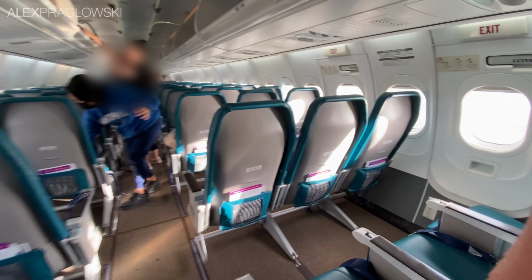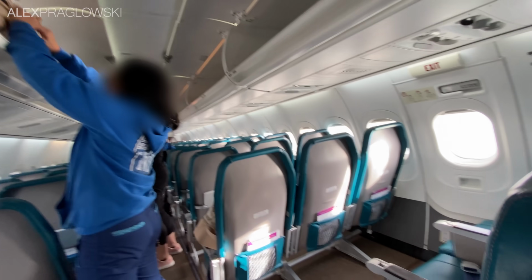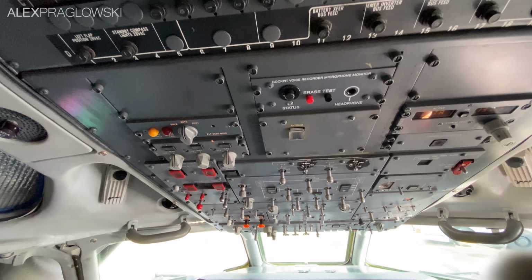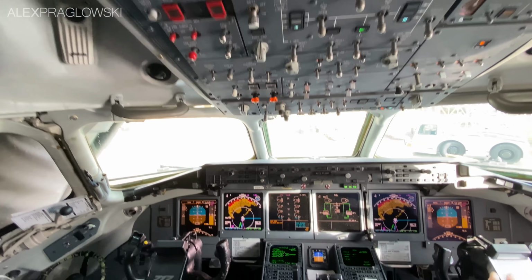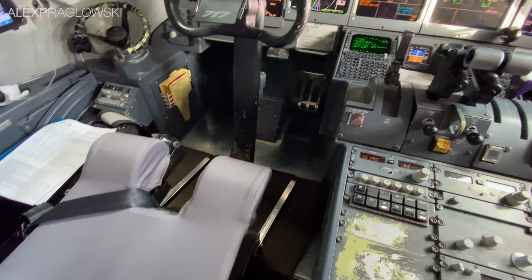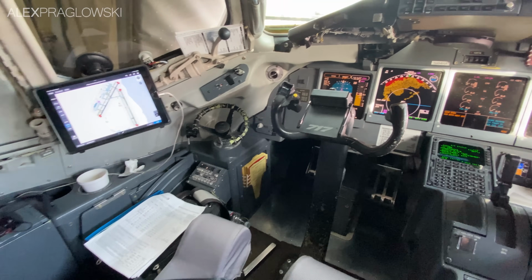After landing here, seeing as we'd be flying back on a different 717, we tried our luck and asked if we could see the flight deck. Fortunately, our crew were more than happy to let us take a peek up front. It was so cool to see the 717's modernized flight deck for ourselves, and just how different it looks.